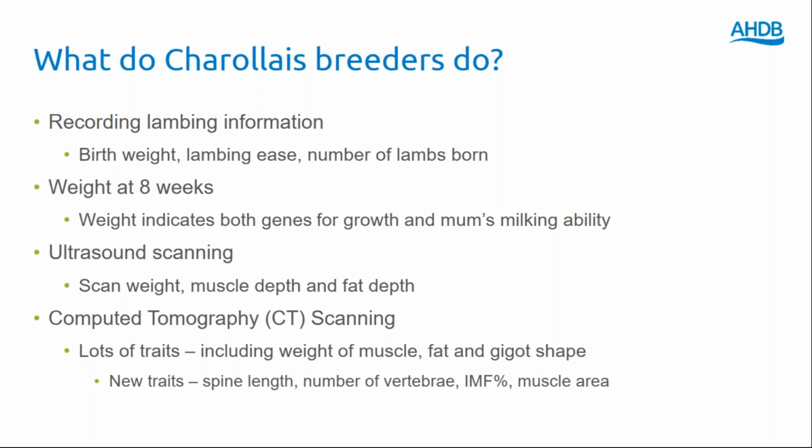At scanning time, which has traditionally been around 20 weeks of age, but is now starting to come a little bit earlier, we will go in, weigh the lambs again, and measure muscle depth and fat depth using ultrasound. And we do that in nearly all of the Charollais flocks as a very quick and simple way of assessing their carcass attributes. We also use CT scanning to measure a lot of traits in a lot more depth among some of the elite lines, and I'll talk about that a little bit later, but that includes traits now such as spine length and vertebrae number and muscle area.